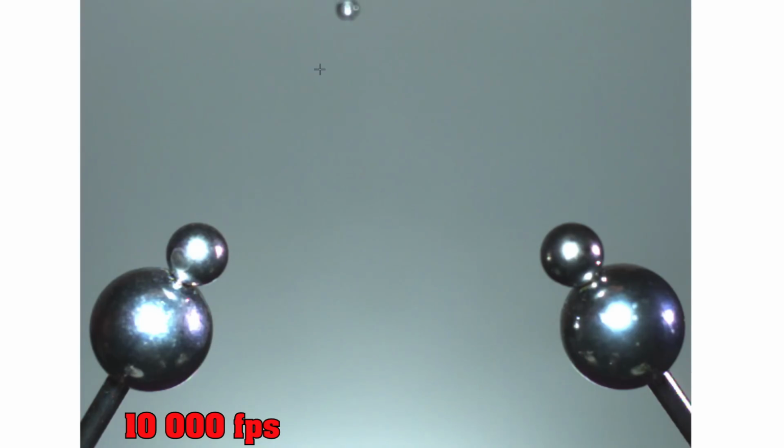Okay, so here I've improved the lighting a little. And here's our droplet. And as it comes down, oh, I've never seen that before. There's actually a little spark that comes up from this electrode here.